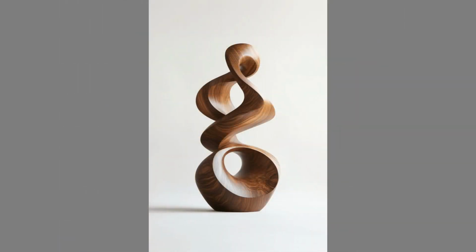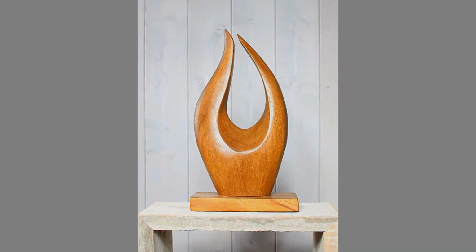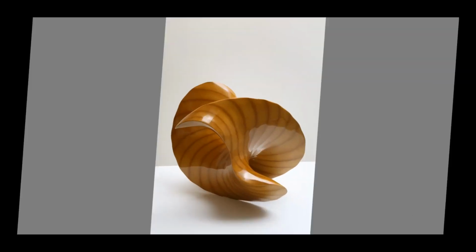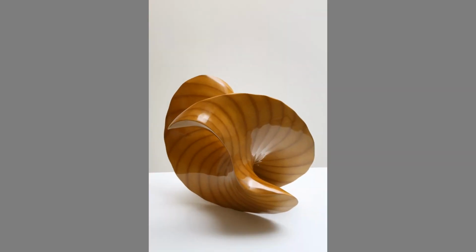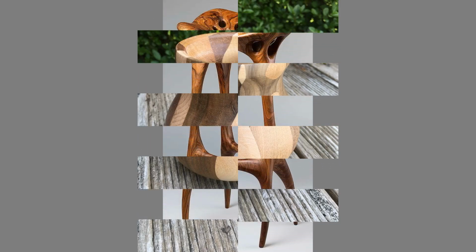Mixed media abstract sculptures. Some artists integrate other materials, like metal, resin, or glass, into their wooden creations. These combinations allow for exciting contrasts of texture, color, and form. Each style offers something unique, pushing the boundaries of how we perceive and interact with wooden art.